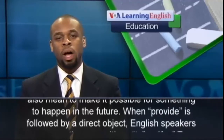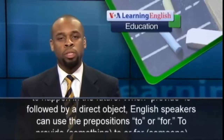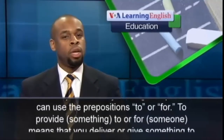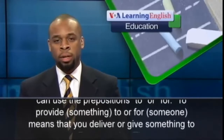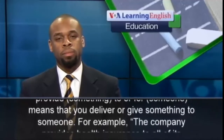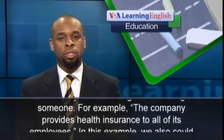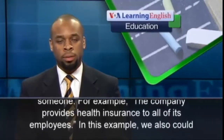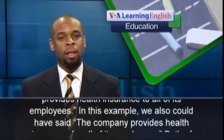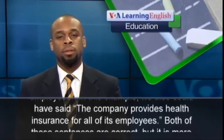When provide is followed by a direct object, English speakers can use the prepositions to or for. To provide something to or for someone means that you deliver or give something to someone. For example, the company provides health insurance to all of its employees. In this example, we also could have said, the company provides health insurance for all of its employees.